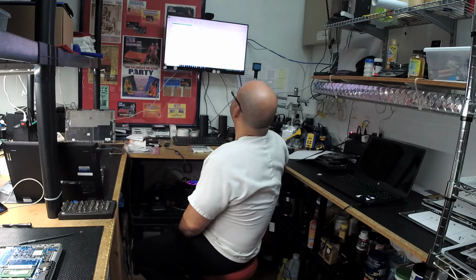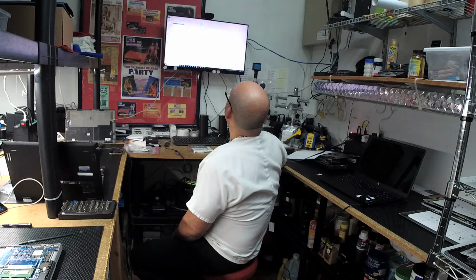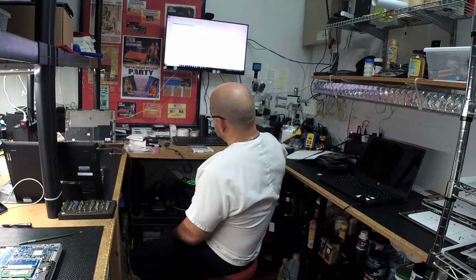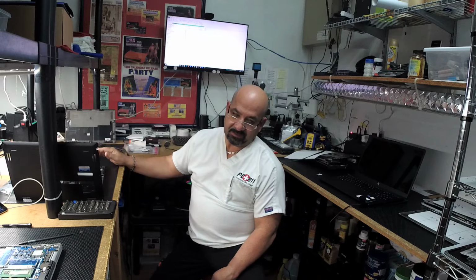And the drive came up, so I could read. At least the folders are readable. I could read one folder here. So far so good. So what I'm going to do there is I'm going to back it up to my drive, make sure all the data is safe, and then from there we'll do some testing on the drive.